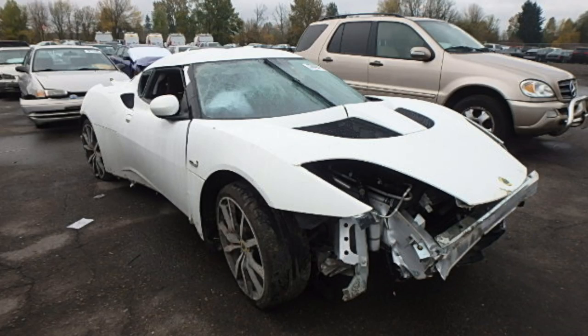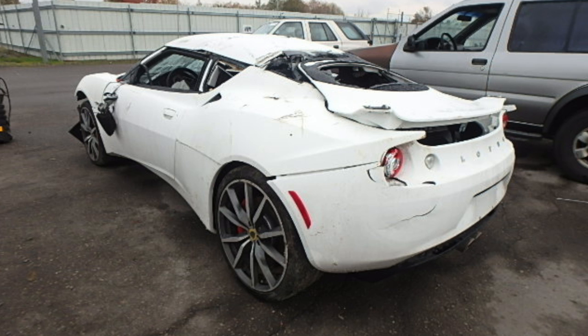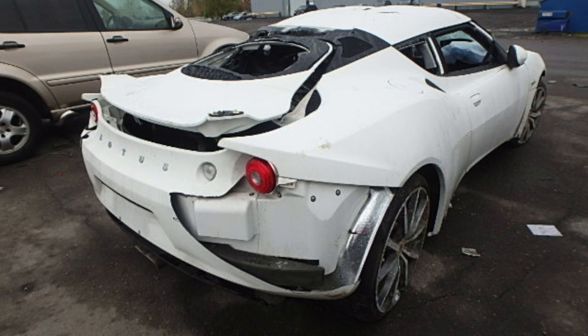I'll show you some pictures of how the car looked right now. Adrian and I walk out to the yard and we're looking at this car. It's got a biohazard warning. It's covered in mold. Almost every body panel had serious damage. Adrian was looking at it like, there's no way this car is salvageable.